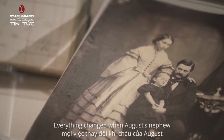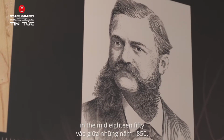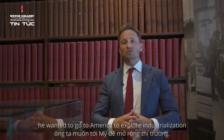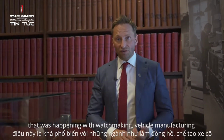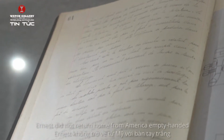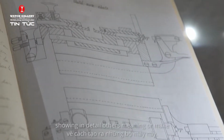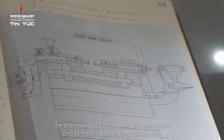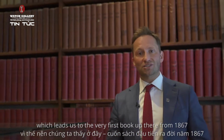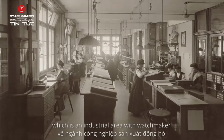Everything changed when Auguste's nephew, Ernest Francillon, joined the business in the mid-1850s. Young blood, new ideas. He wanted to go to America to explore industrialization that was happening in watchmaking, in vehicle manufacturing, often to do with the military and the war. Ernest did not return home from America empty-handed. He brought with him a book of engineering sketches, meticulous sketches, showing in detail how these machines were made. He then wanted to translate this approach to Swiss watchmaking, which leads us to the very first book up there from 1867, and which really begins to tell the soul of the Longines story, which is an industrialised Swiss watchmaker making high-quality Swiss watches.